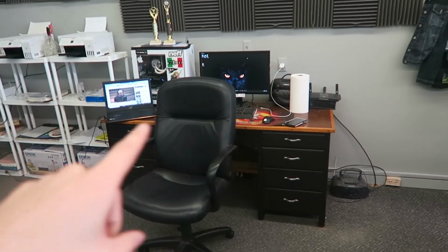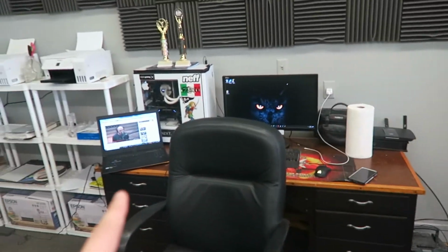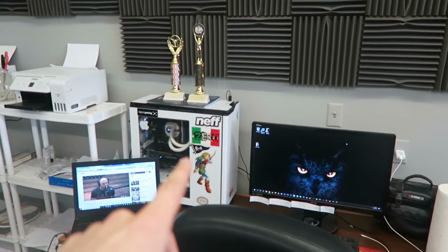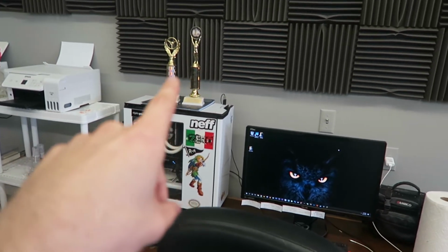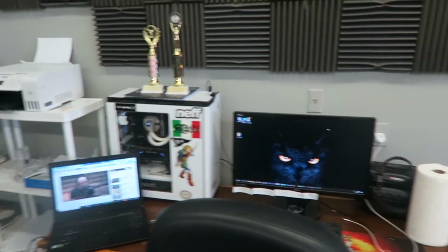This is just a mess. Here's the desk I got. I think I got that from the Goodwill for like 20 bucks. I got my computer. These are not art trophies. These are actually first place skateboarding trophies, which I'm proud of.